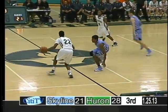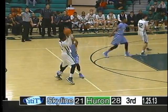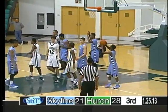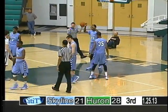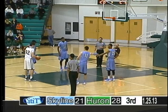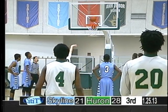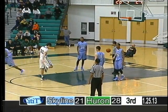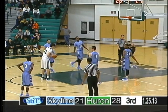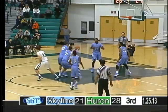Now Cochran ball handling. He'll get it to Mosley. Now Mosley in the paint. They'll drop it off to Rozicki with the shot. It's knocked away, but he draws the foul. Rozicki's first free throw is off the rim, no good. Clark comes into the game for Skyline. Anand will sit down. Now Rozicki bricks the second one.